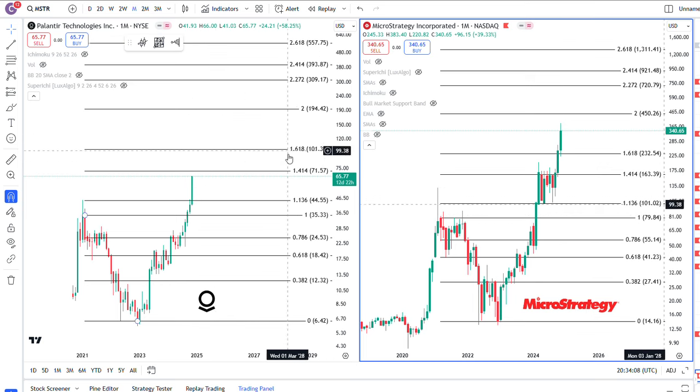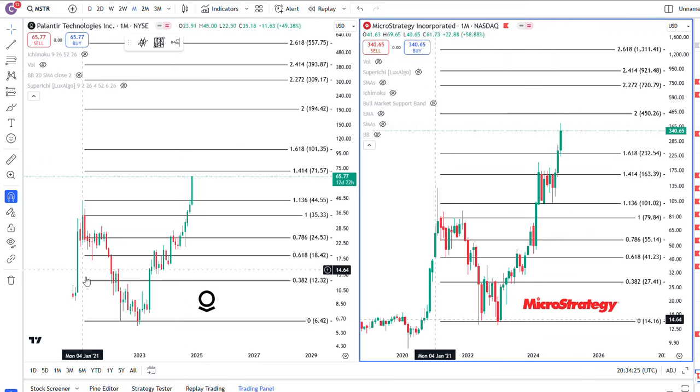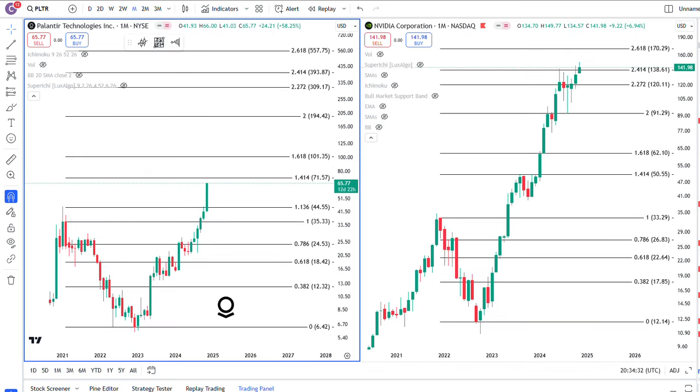Maybe it gets rejected here at 1.618 and does this whipsaw thing, right? Maybe it gets rejected up higher around 2. Maybe it gets rejected around 2.274. Maybe that's the end of the cycle. Maybe it just gets rejected at 1.618, and that's the end of the cycle. There's no way for anybody to really tell. All I see is that there are some similarities here that make me wonder. That's all.